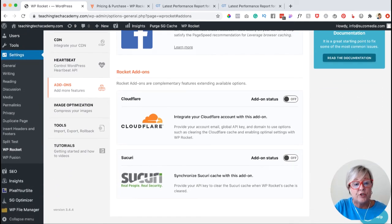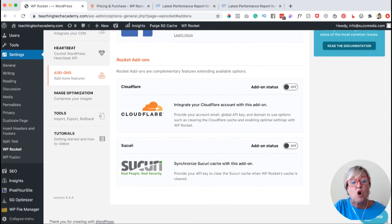Okay, and again, we're down to Cloudflare and security. And again, these are CDNs. You can toggle those on and off. I mean, they make it so easy.